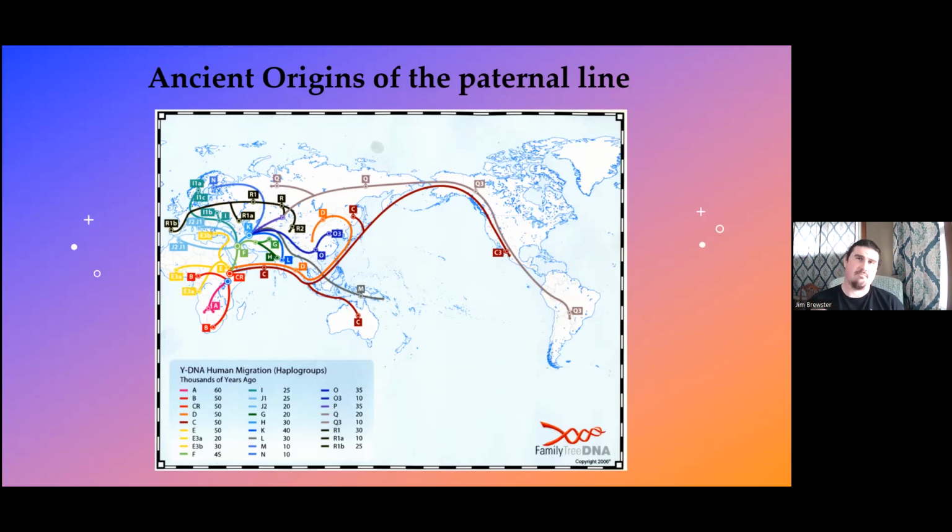And if you trace that paternal line back far enough, hundreds of thousands of years, the common ancestor that we all share is in Eastern Africa. And we call that common ancestor Y chromosome Adam, which isn't necessarily the biblical Adam. It's just a representation of the DNA of the oldest humans that we see today.